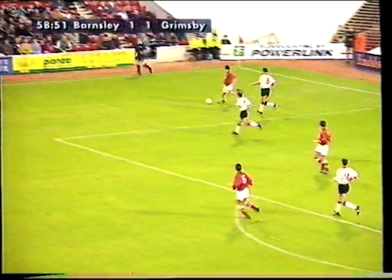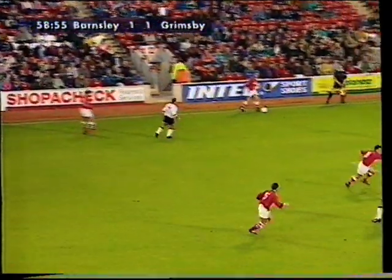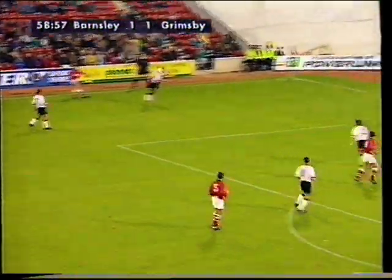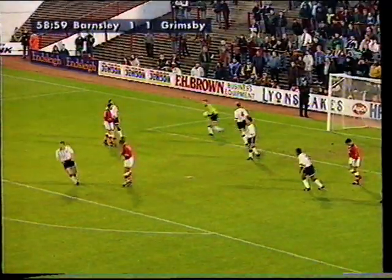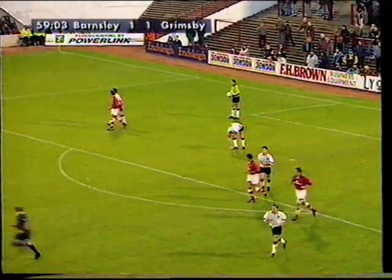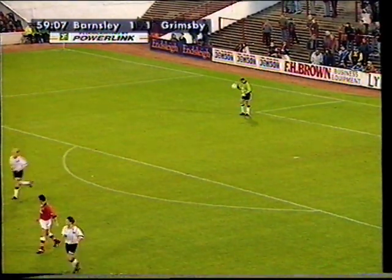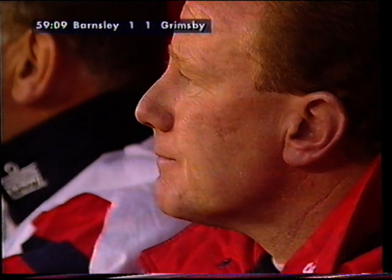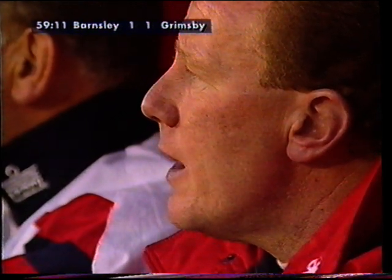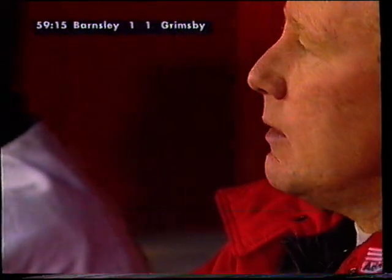Just the bounce of it carried it away from Williams. Archdeacon, it's another good spell for Viv Anderson's team. Alan Buckley must be a little bit worried at the moment, although not about that cross. I imagine Alan Buckley was very happy with the first 30 minutes and the way the game was going, but since then Barnsley have looked likely to get goals.